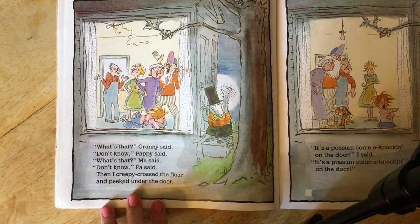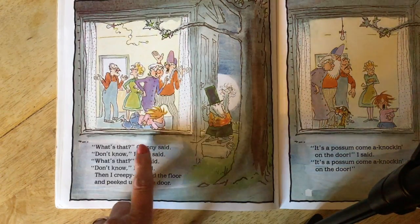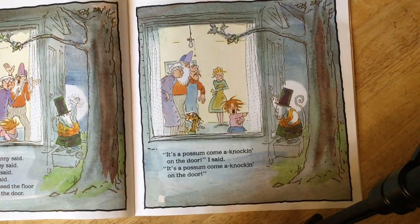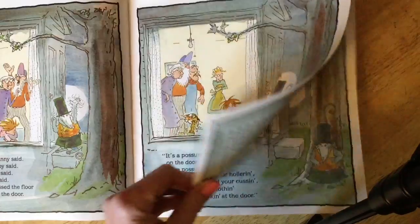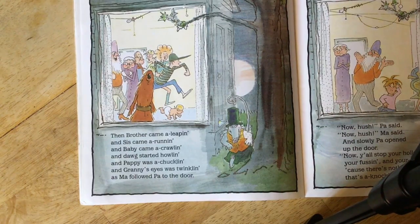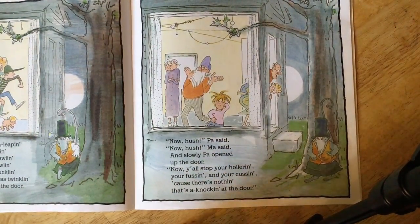What's that? Granny said. Don't know, Pappy said. What's that? Ma said. Don't know, Pa said. Then I creepy crossed the floor and peeked under the door. Peeking under the door. It's a possum come a-knockin' on the door, I said. Then Brother came a-leapin', and Sis came a-runnin', and Baby came a-crawlin', and Dog started howlin', and Pappy was a-chucklin', and Granny's eyes was twinklin', as Ma followed Pa to the door. Now hush, Pa said. Now hush, Ma said, and slowly Pa opened up the door.